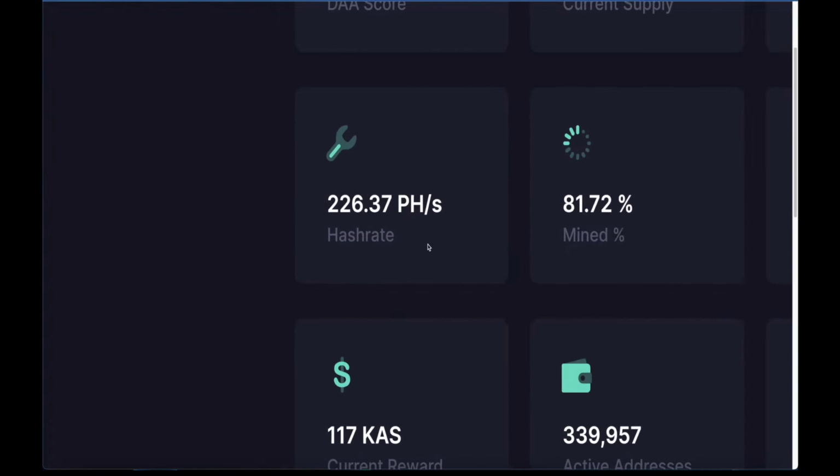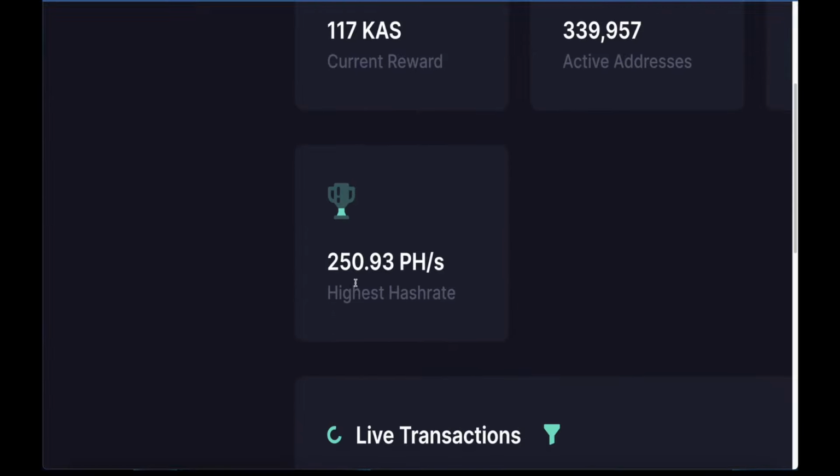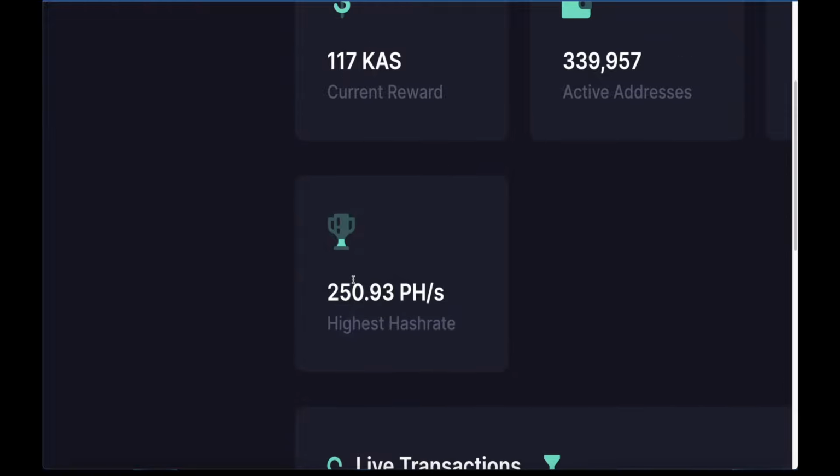And hash rate is currently sitting at 226 petahash per second, and the highest ever hash rate was 250. So guys, I don't know if you're paying attention to that hash rate. However, that is constantly growing, and that is bullish on its own. I don't necessarily care about the price that much, because obviously I know what I'm holding, and what I do care about is that hash rate consistently growing, and obviously the reduction in terms of the rewards. So I do hope that it makes sense.